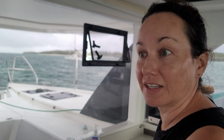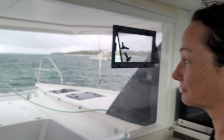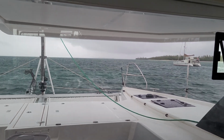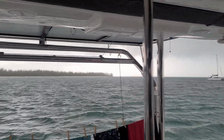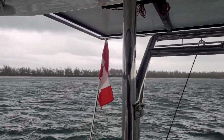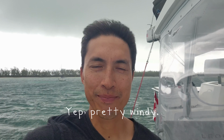It's looking pretty rough. Looks smooth out there, but if you were out there, it wouldn't be so smooth. It does look windy. It's been a little squally. Chris Parker said it was going to squall today. It's Wednesday. Pretty windy. Can you hear me?